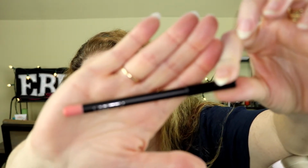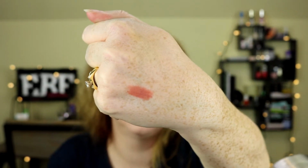All right, next item. Let's pull this out right here. So this is from Laritzi. It is a lip pencil in the shade Bear. All right, that is super pretty. Unfortunately, it's very hard on my skin. I don't know that I'd like that on my lips. All right, that's what it looks like, and there is the shade. Like I said, it's just a little bit hard. I'm not real sure about that.